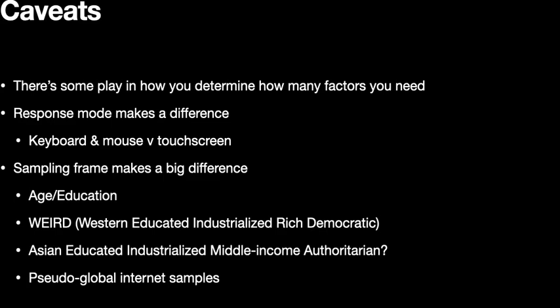A number of caveats. There is some play, some art to deciding how many factors you need to explain the data set, although that's not going to explain all of the differences between our study and Huang et al.'s study. Some things we're looking into right now are that response mode, touchscreen versus keyboard, makes a difference. We're also analyzing the effects of age and education. One thing that's very important is the sampling frame.